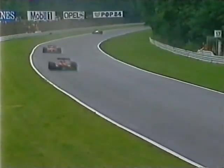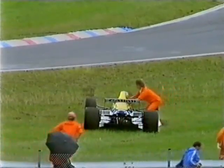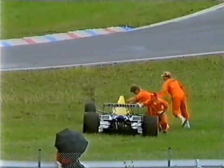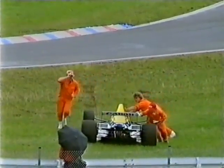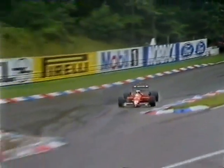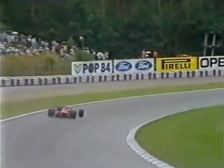Yes, he rejoined from the pits, of course. And now I can see, there is Nigel Mansell. You can see he's still got rain tyres on. And his engine is obviously dead. He's being pushed backwards, and it looks as though this is the retirement of Nigel Mansell from the German Grand Prix, as Gerhard Berger there goes through in third position.